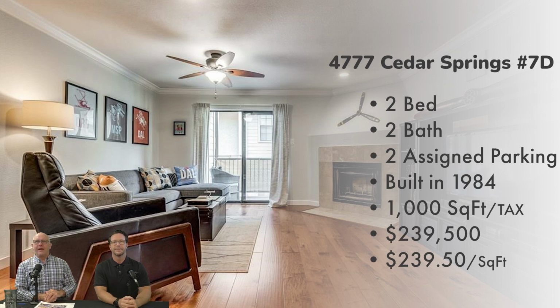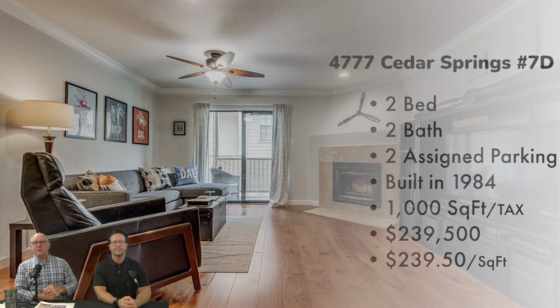It's a 2-bedroom, 2-bath, with 2 assigned parking places in the garage, built in 1984, right at 1,000 square feet, priced at $239,500, which is $239.50 a square foot.